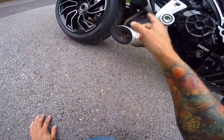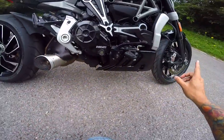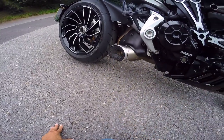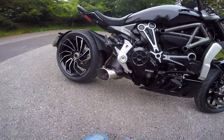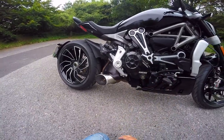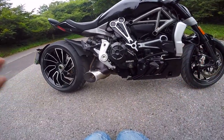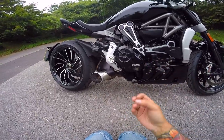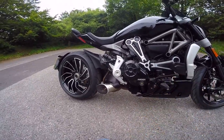This exhaust is a Termignoni. It's a full system, I believe. It's got a baffle in at the moment, as you can see there. Only a little Allen key, you can take that out. I mean, it's quite loud with a baffle in, to be honest, and it sounds beautiful. It really is nice. It's got that nice V-twin roar, and on the downshift, and when you back off the throttle, the overrun and the burbles is just, oh, it's delicious.